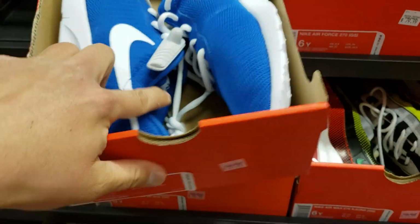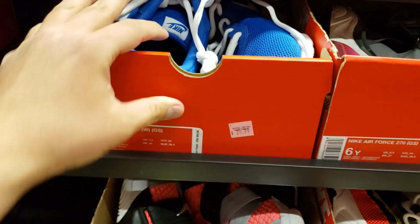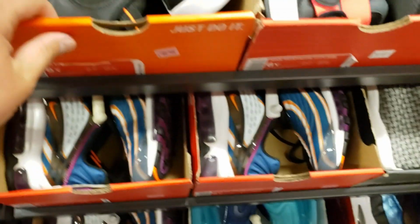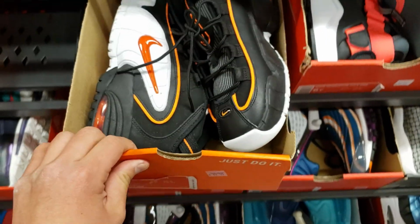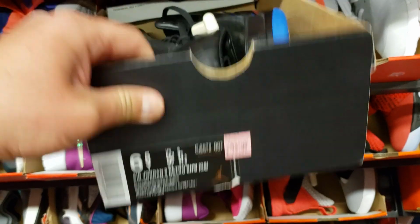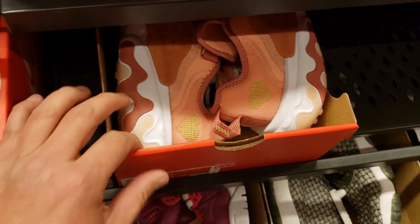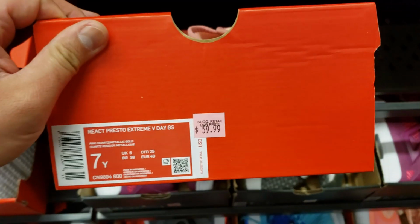Tangents. All right, these aren't the most hype shoes, but hey, real basic. But yeah, going for what, $24? Can't complain about that. Got some pennies, 70 bucks, 20% off. Still in the 6.5. Got 70 bucks for the Black History Month 2s. Size 7 wise, still in the kids section.